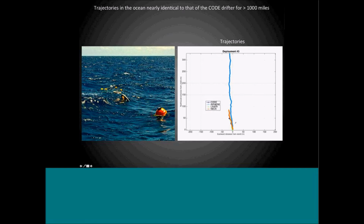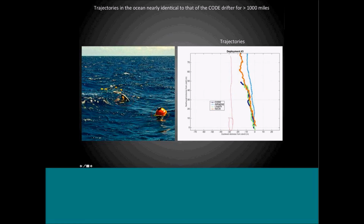The sphere in particular is much faster than the current, like 6 to 7 times faster than the surface current. The wood version here is about 50% faster than our drifters, which is in good agreement with what we measured in the lab. And here, the green and blue are the CODE drifters, so the standard one with the new one, and you see they stay together.